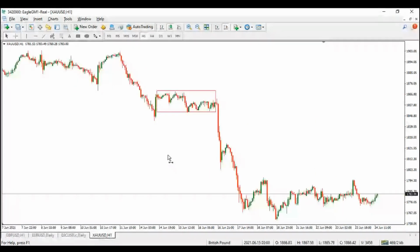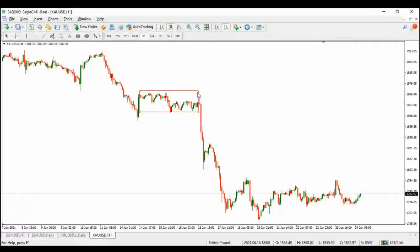Now, a bear flag pattern, let's go. Let me not use this box anymore. I think the box is confusing. Let's use what everybody uses. So most people use a trend line to mark it out.